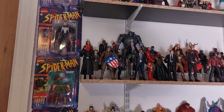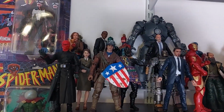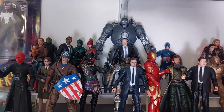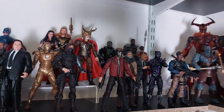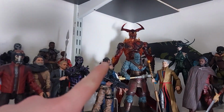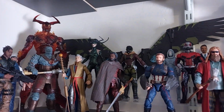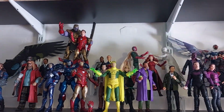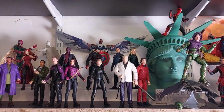So below that top shelf is the MCU figures that I have. They go in continuity order, is the way that I have displayed them. That Surtur figure I really love. I think it looks really nice. And then going into Endgame, then going into the newer stuff.